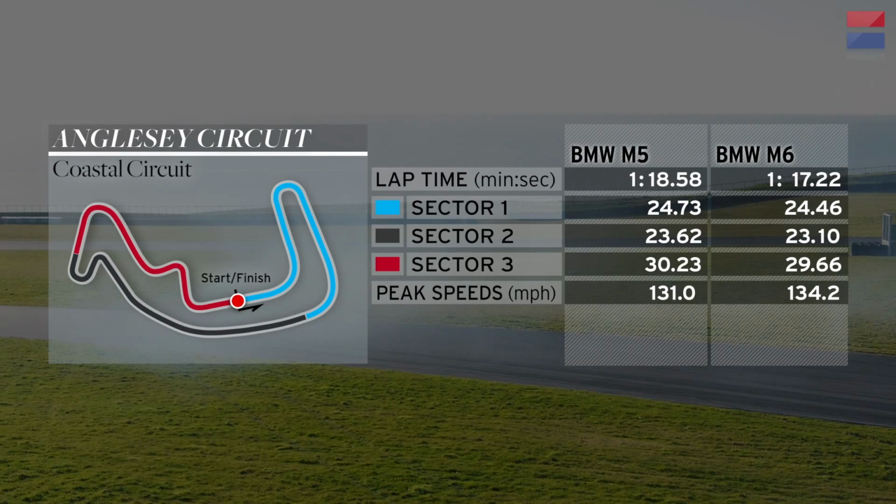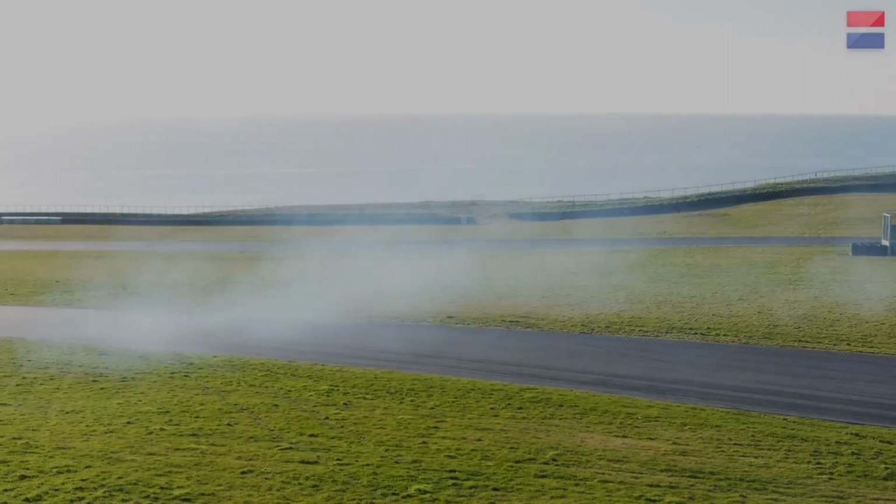The GPS measuring equipment did reveal an even faster 1:16.6 lap, but later interrogation of the data cast some doubt on the satellite coverage. But let's just say there was more time in the M6, much more. Of course, the numbers only tell half the story.